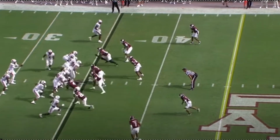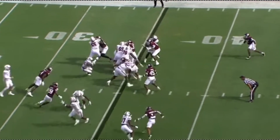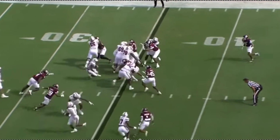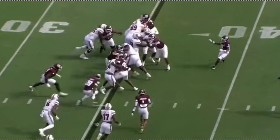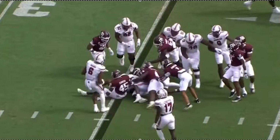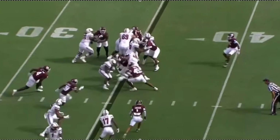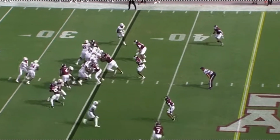I mean, the patience that he shows in his run fit. About to go there, nope. Going to slide back in where there's a big seam, square him up, boom. Good contact at the line of scrimmage, wrap him up. He's going to get a stuff. Doesn't get a TFL, I don't think, on that one. He's going to get a stuff, though, a stuff being 2 yards or less. He's going to get one there because of how he fit.